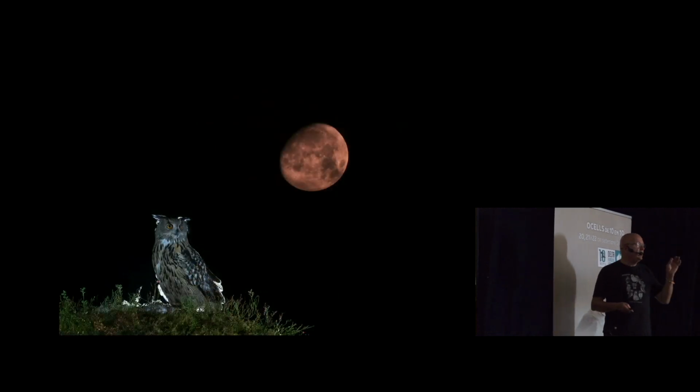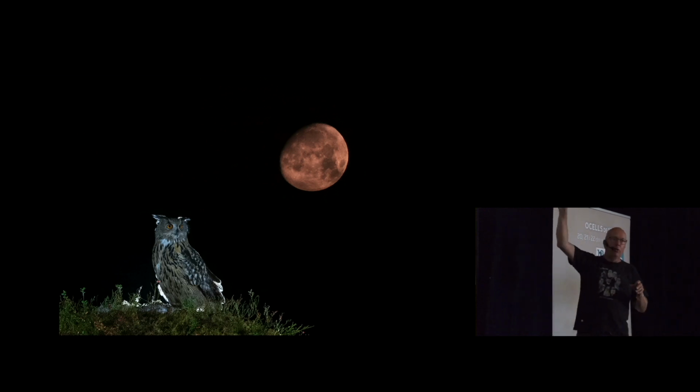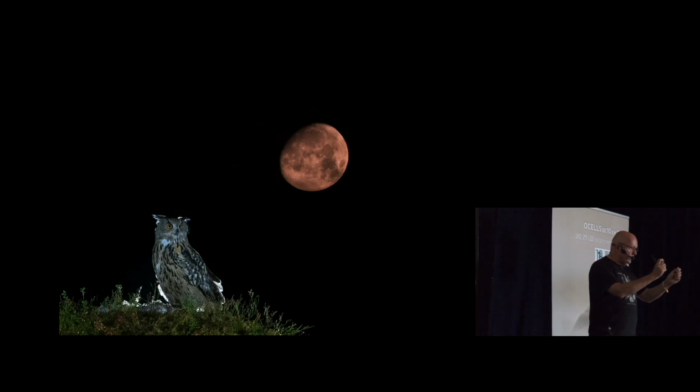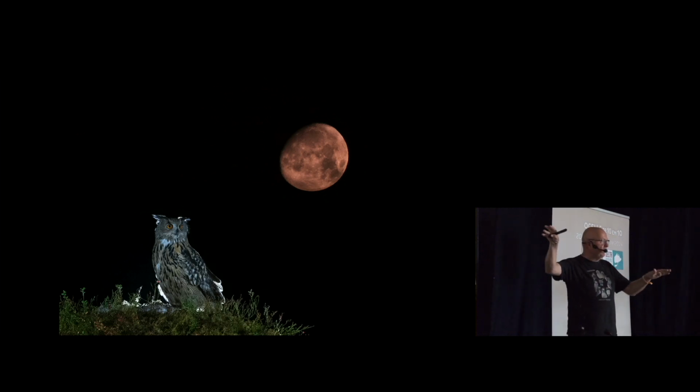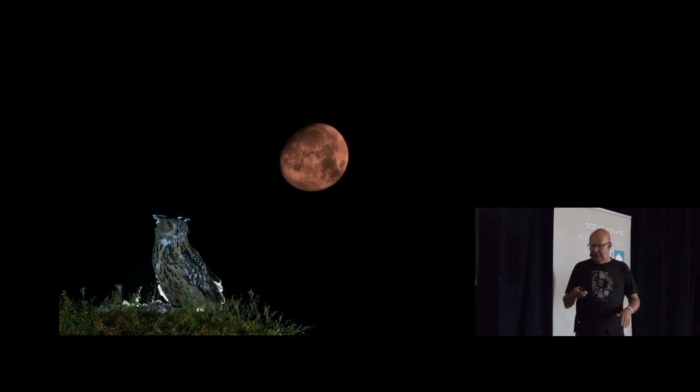And this is a double exposure taken from our hide the same evening. First I photographed the moon, and then I waited. I had the moon picture in my camera, and when the eagle owl came there, I could take the eagle owl on top of that moon picture. So it's possible to do double exposures in the camera. This is not Photoshop, but made with the camera.